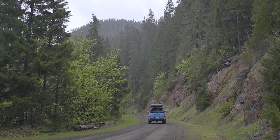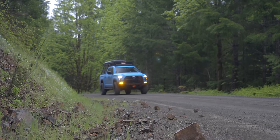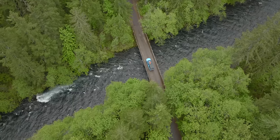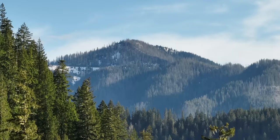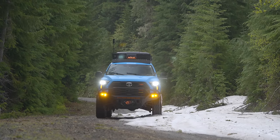We were back on the Pacific Crest Trail, this time at a much lower 3,000 feet. We'd assumed that the lower elevation meant we could avoid some of the snow that we'd run into on the higher roads to the south. We were wrong.